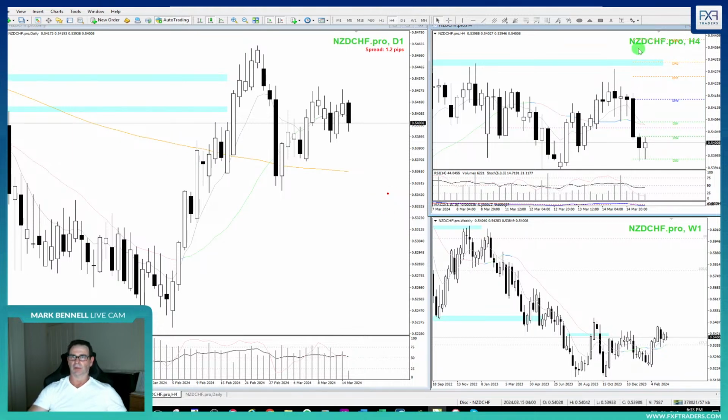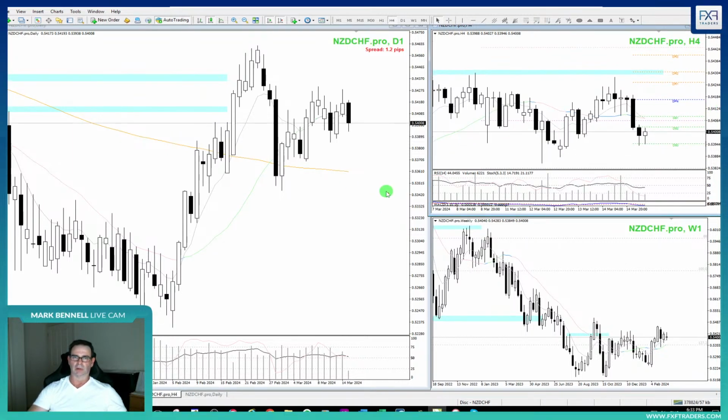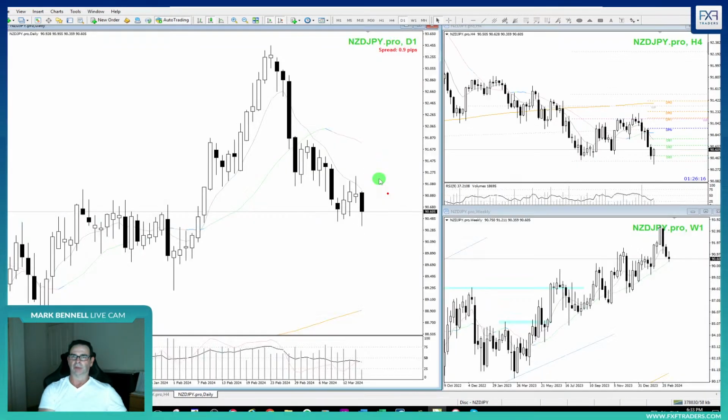New Zealand. So okay, we had a little bit of New Zealand weakness as well. Obviously, we can see by looking at those. New Zealand yen. See the rejection on the 20 period on the weekly. All right, rejection in there. Now, is that going to signal an up move? It could. I'm interested if we can get back in here.